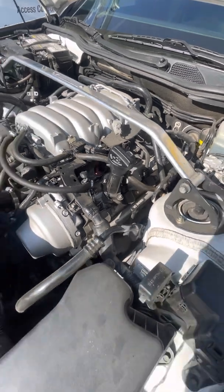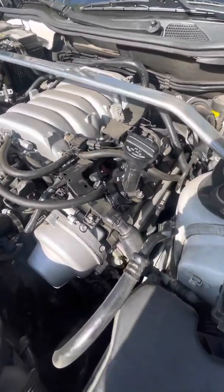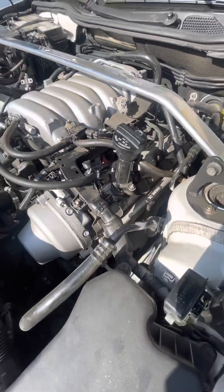I got P0301, which is a cylinder one misfire. I already went ahead and fixed this cable here. This cable was out, so all I did was fix it. This is for any car that has a misfire.